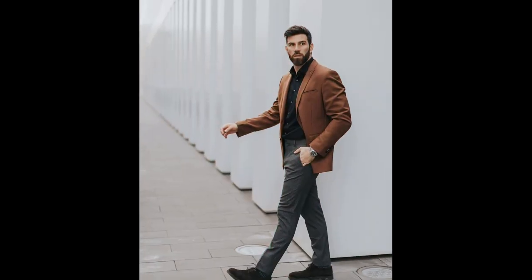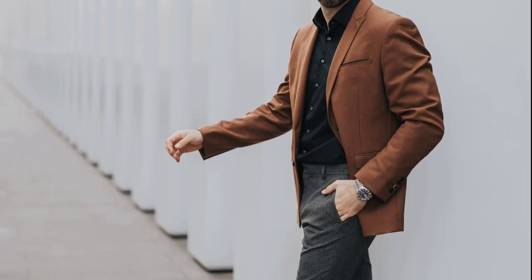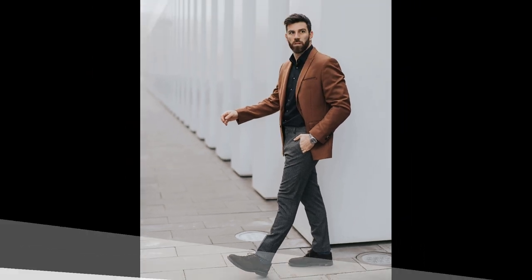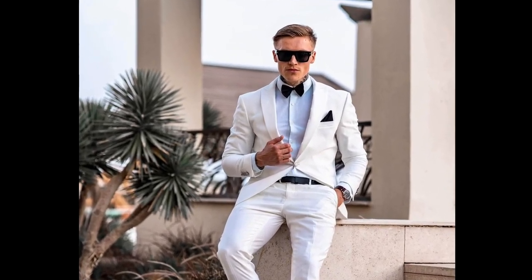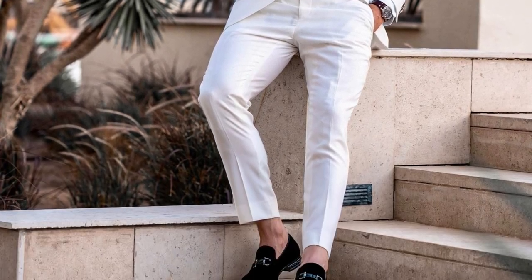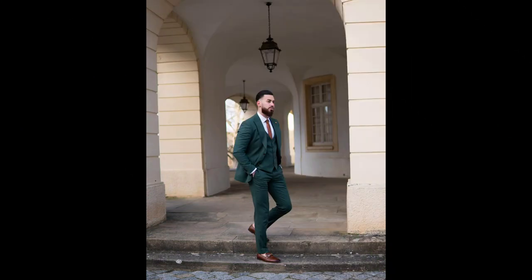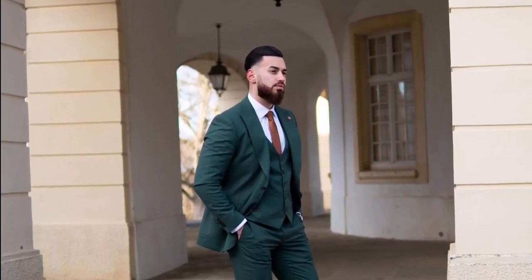For next outfit, you can try black shirt layered with brown blazer with grey pants and black shoes. For next outfit, you can try sky blue shirt with white suit and black loafers. For next outfit, you can try white shirt with green three-piece suit and brown loafers.